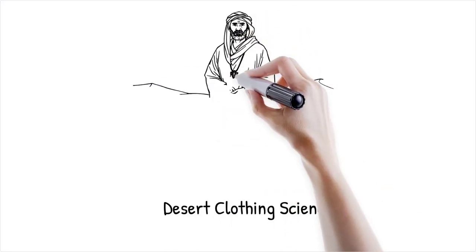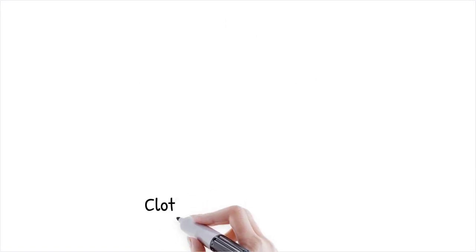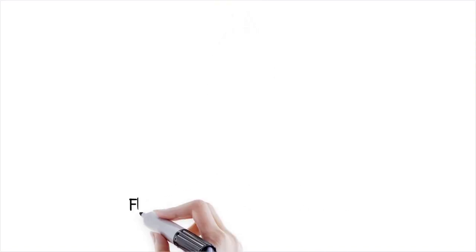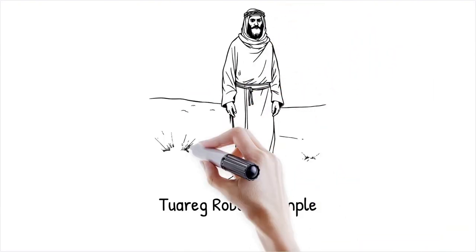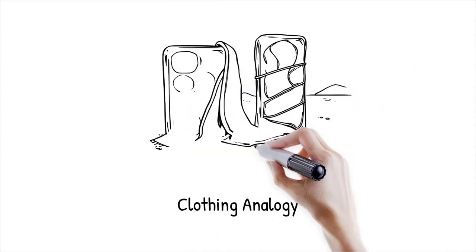While it seems logical to wear less clothing in heat, loose, long-sleeved clothing provides better protection against sunburn, dehydration, and heat absorption. Dark colors absorb heat, while light-colored clothing reflects sunlight, reducing body temperature. Covering skin traps moisture, slowing dehydration and preventing sweat from evaporating too quickly. Many desert-dwelling cultures wear flowing robes, creating a microclimate that insulates against extreme temperatures. The Tuareg people of North Africa wear long, light-colored robes which protect them from heat and sunburn. It's like wrapping ice in a towel. It melts more slowly than if exposed directly to heat.